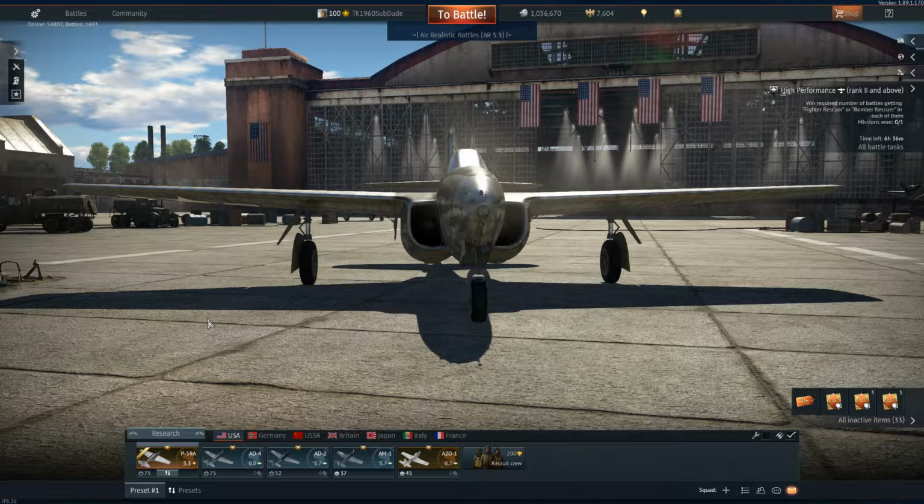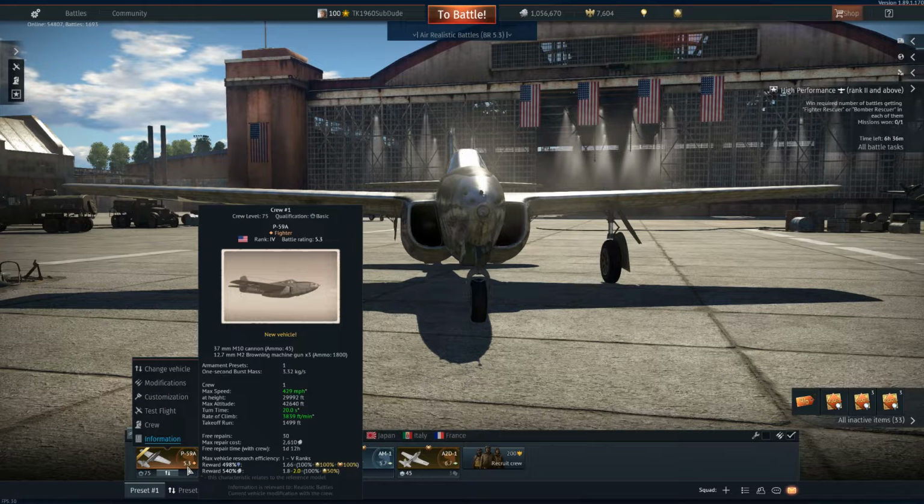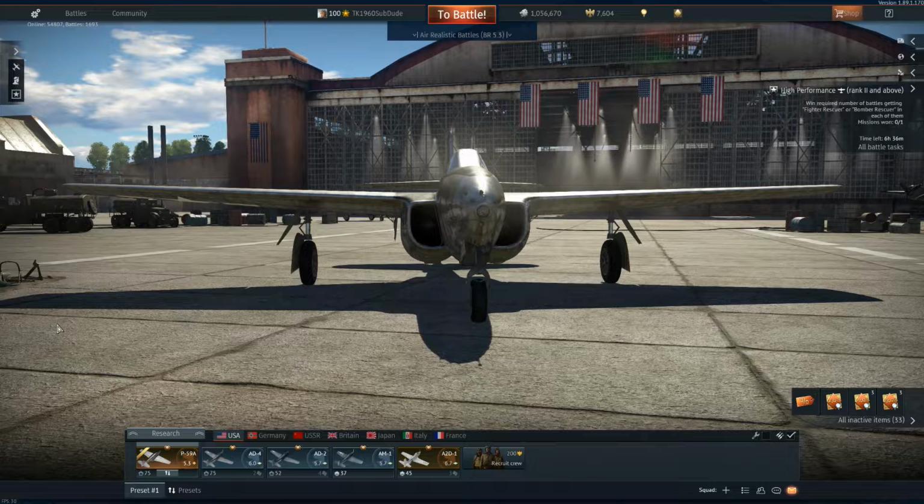Finally got my hands on the P-59A Airacomet. I don't remember... yeah, I think it's the Airacomet. But regardless of the name, it's the P-59A.